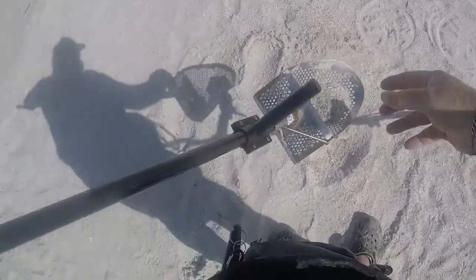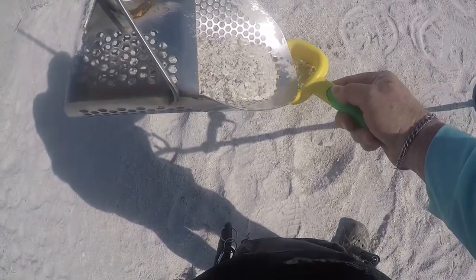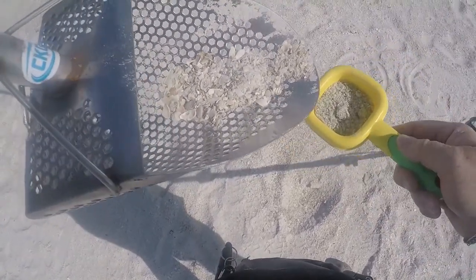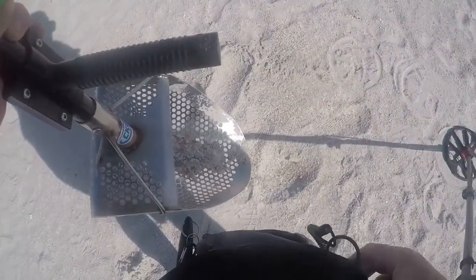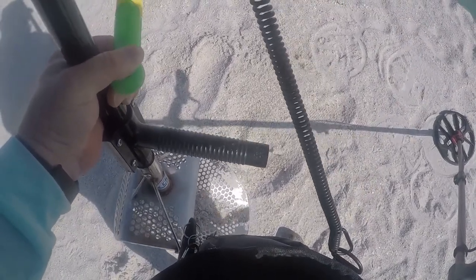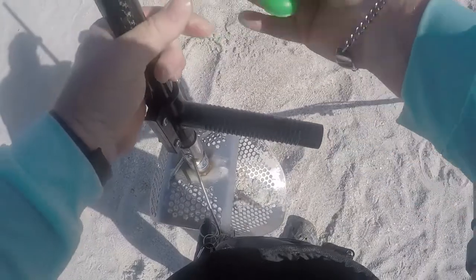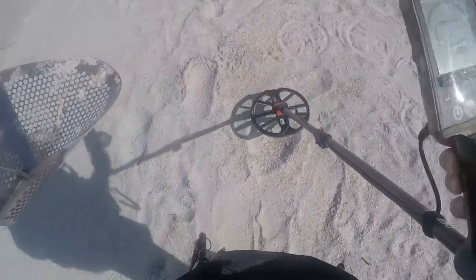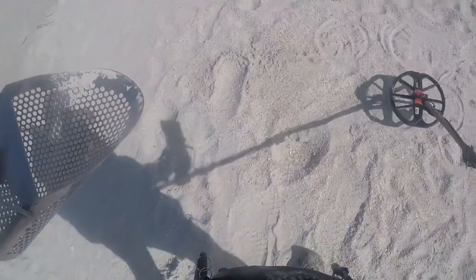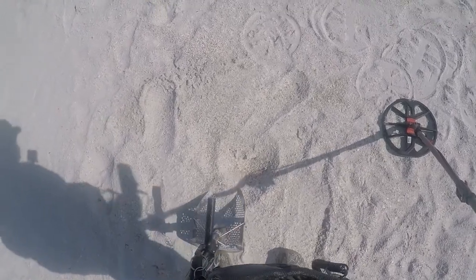All right, let's try this a different way. Get out the baby scoop and the baby metal detector. Well, it doesn't seem like it's in there. Okay, I think I just dropped it right here. Everything came out of the scoop, so I guess we'll start over. It's kind of a dumb thing to do.